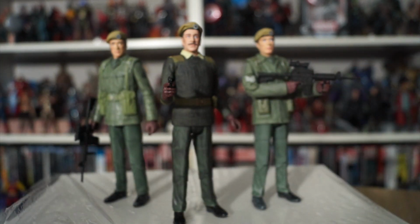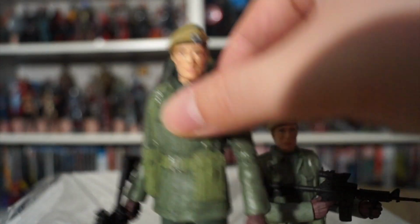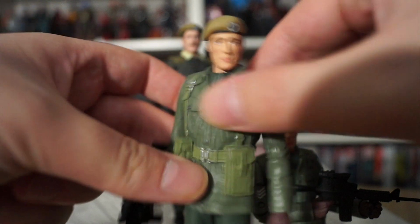So, here we go. Benton and Yates. Mike Yates and Sergeant Benton have pretty much the same body, which is again another cost-cutting measure.